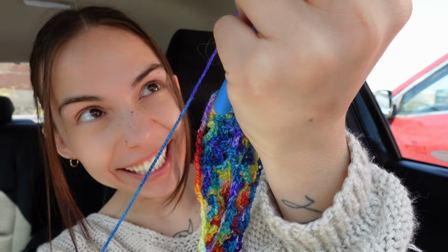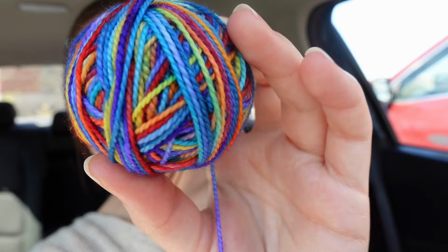Ooh, and let me show you what I worked on today, because I didn't want to film when I was in there because I just like to spend that time talking with everyone and not really having to think about filming. So this is what I worked on. Look how pretty that is. I love this colorway so much. I'll show you what it looks like when rolled into a ball. This is what it looks like. Wow, it's so colorful. I love it so much.